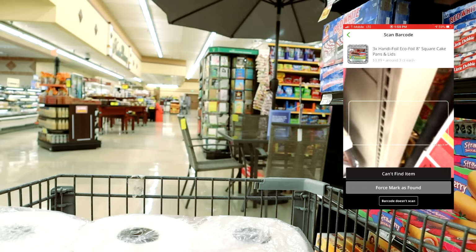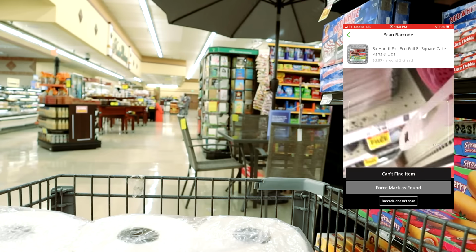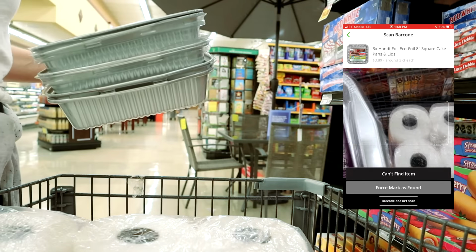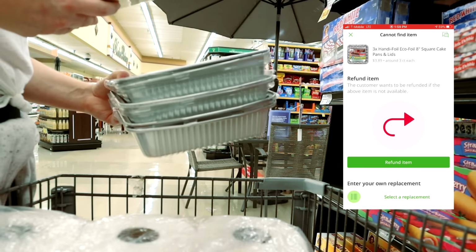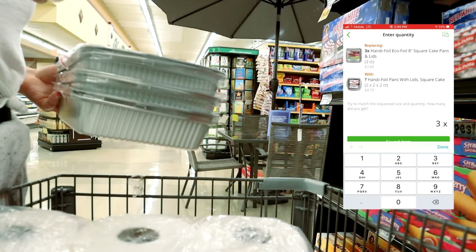I was having a hard time finding these pans. So I found something that wasn't the exact right brand, but it was basically the same thing that she was looking for. So in this case, you're just gonna say that you can't find the item, and then enter your own replacement, and then I'm gonna go ahead and scan them, and I got 3 of them.